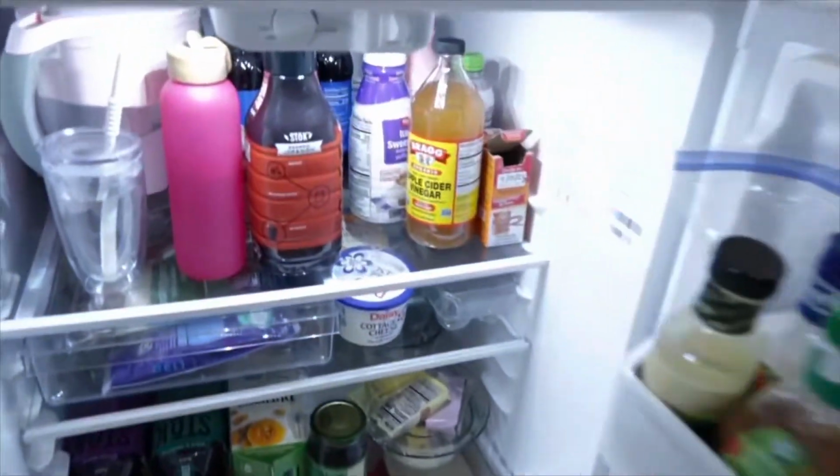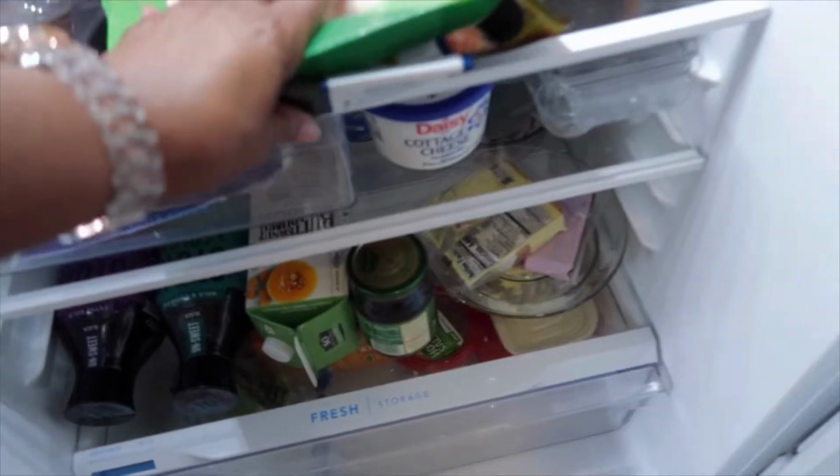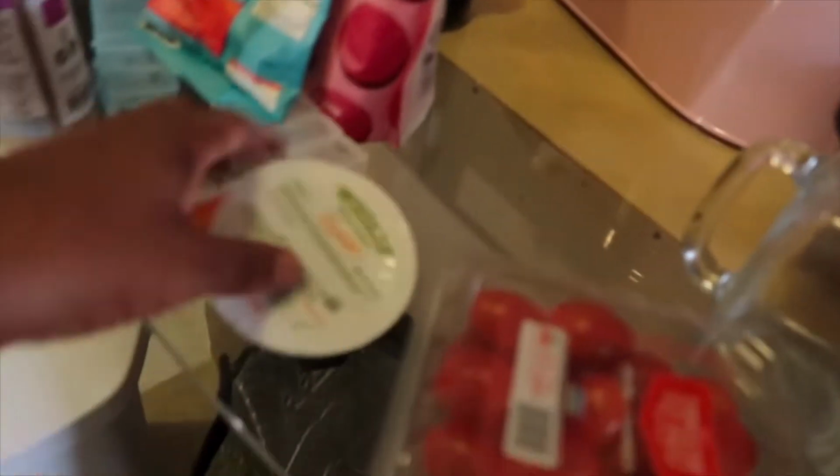now I'm going to make the pasta dish and add some of my stuff that I feel might be going bad, like these tomatoes. And just for the fun of it, I'm going to try some of this on it.